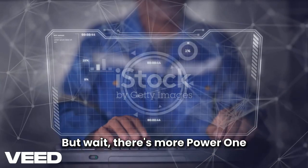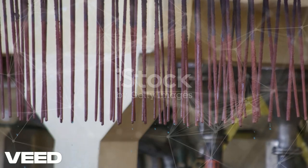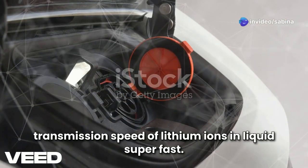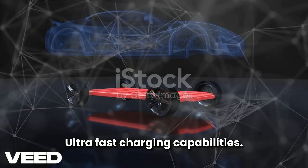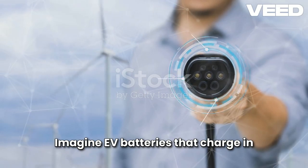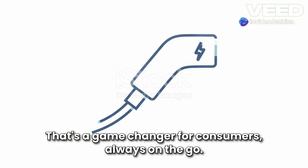But wait, there's more. Power One also offers superconducting electrolyte technology. What's that? It's a fancy way of saying we've made the transmission speed of lithium ions in liquid superfast. And you know what that means? Ultra-fast charging capabilities. Imagine EV batteries that charge in a fraction of the time. That's a game changer for consumers always on the go.